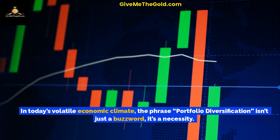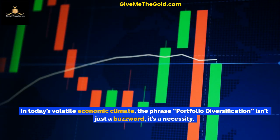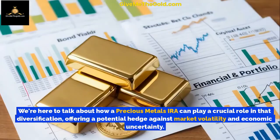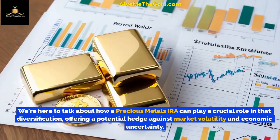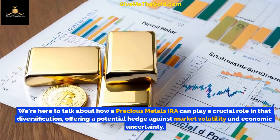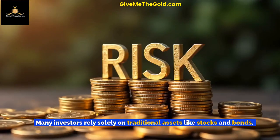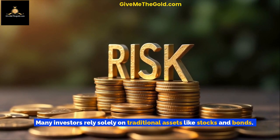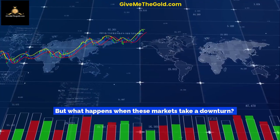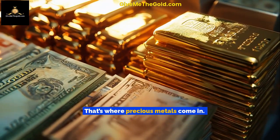In today's volatile economic climate, the phrase portfolio diversification isn't just a buzzword, it's a necessity. We're here to talk about how a precious metals IRA can play a crucial role in that diversification, offering a potential hedge against market volatility and economic uncertainty. Many investors rely solely on traditional assets like stocks and bonds. But what happens when these markets take a downturn? That's where precious metals come in.